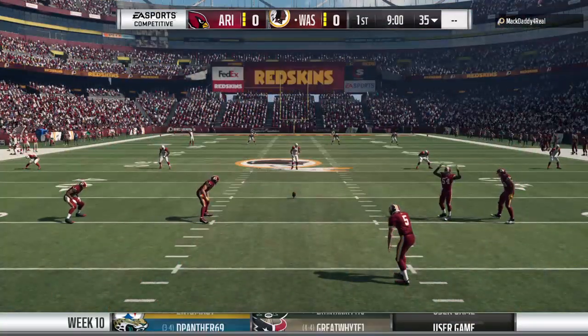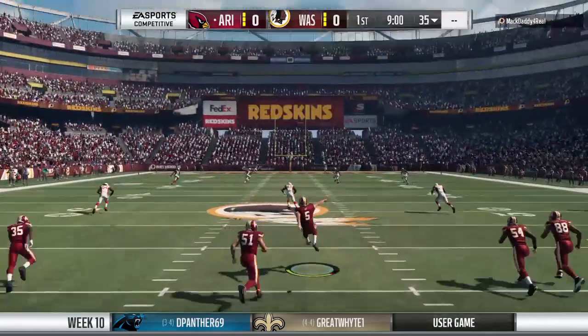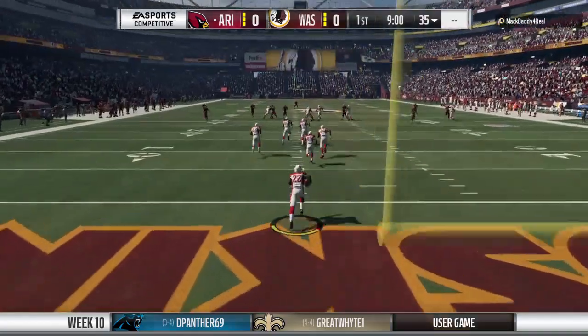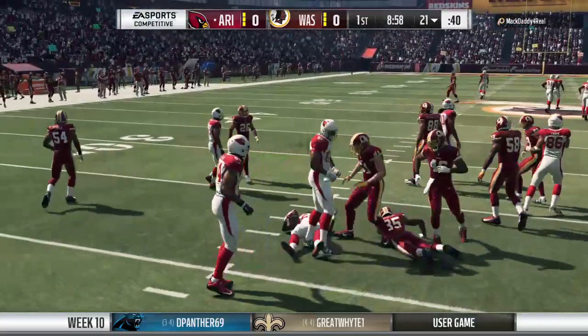The scene a few moments ago, here it is. It's unlike any other in sport as both teams made their way out of the tunnel. These folks are fired up as their guys are ready to do battle between the Arizona Cardinals and the Washington Redskins.